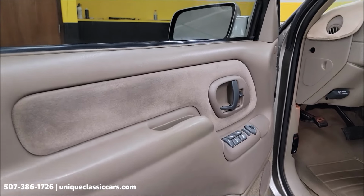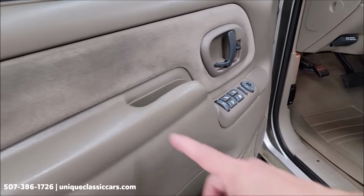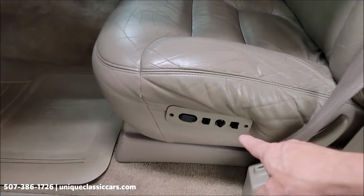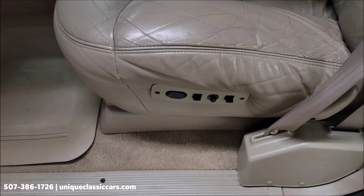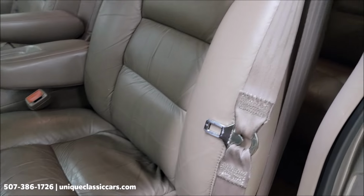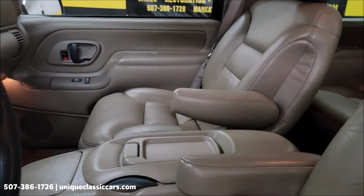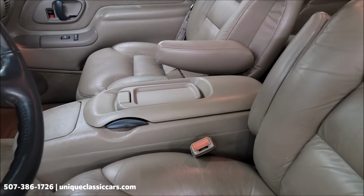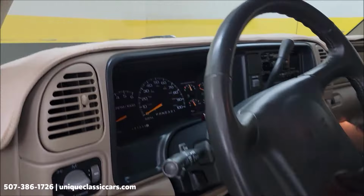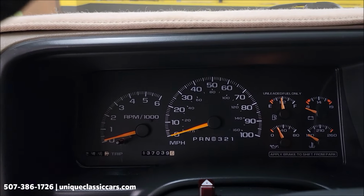How about the front? Of course, your modern amenities, power windows, power locks, power mirrors. You can see door panels, nice shape. Power seat over here on the driver's side, as well as lumbar, leather, also still in pretty darn nice shape. Bucket seats, fold down armrests, center console, of course tilt column, cruise control. Exact miles: 137,039.